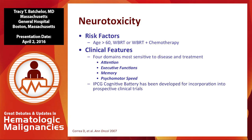The risk factors are well known. Age, older than the age of 60, clearly a risk factor. Any regimen that contains whole brain radiation. And the clinical domains that are most commonly involved are listed here. And our IPCG group has created a targeted battery to look at these particular domains in assessment of these patients.